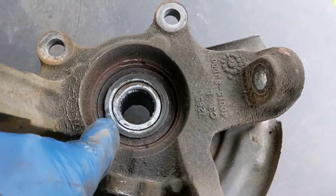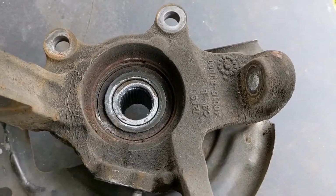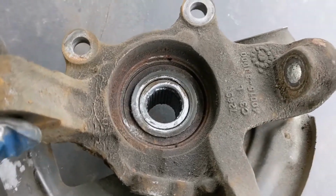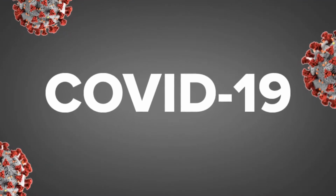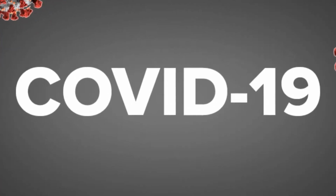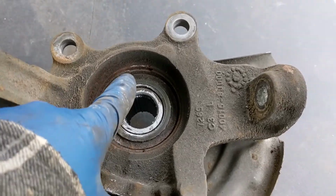So you decide you're going to remove this and just press this thing out and just going to buy one because it's $40 to get you back on the road. And I understand, you know, times are hard, with COVID and every other thing going on. So how do we go about removing this? Well, it's pretty simple. It's not very difficult to remove.